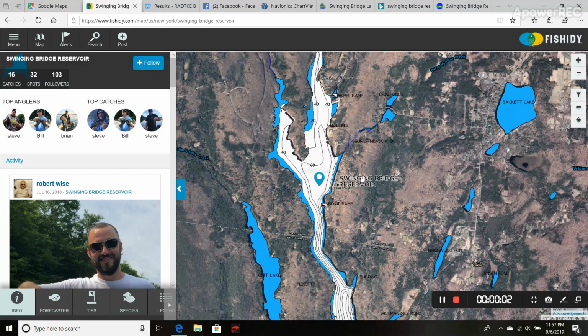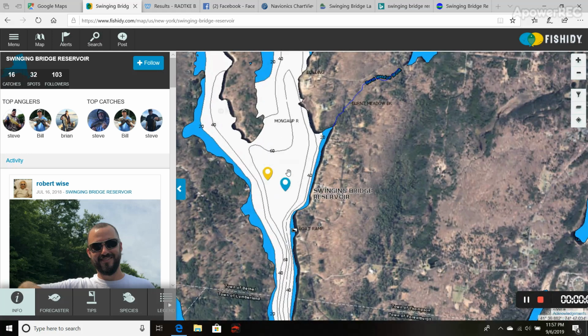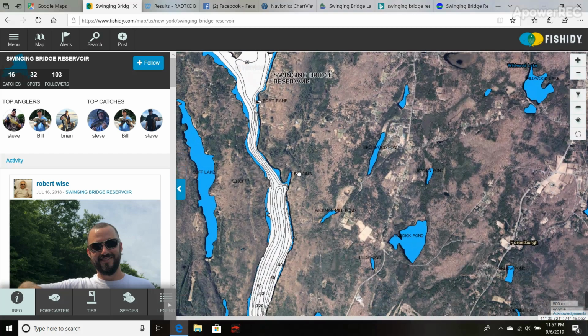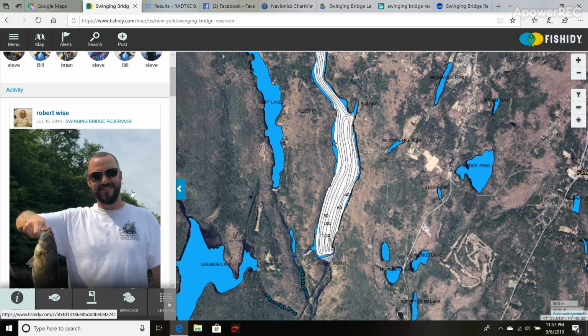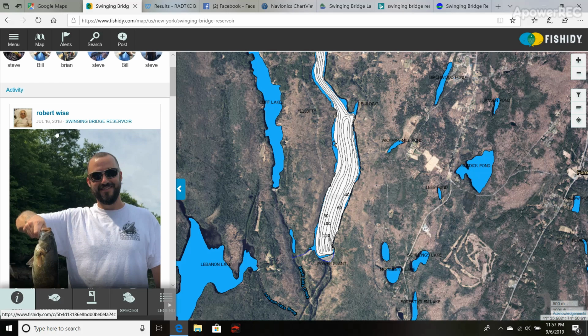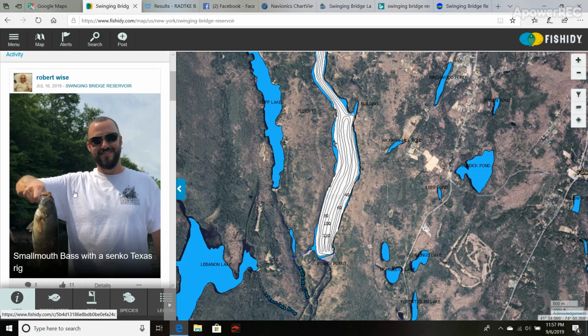All right, so another cool mapping app to use is Fishity. Fishity is pretty cool because it shows you where other people have caught fish on the lake. Now, whether they're being honest or not, who knows? But it does show you another mapping feature of the lake. And what else is cool is you could see anglers who caught fish and the size of the fish they caught, when they caught the fish, and you could kind of get an idea.